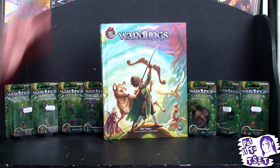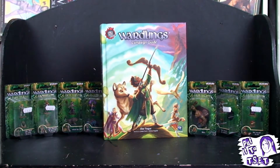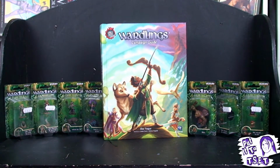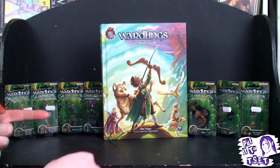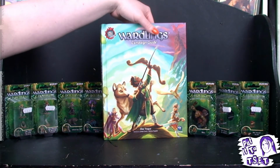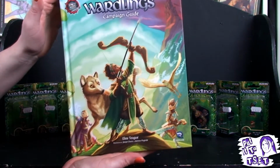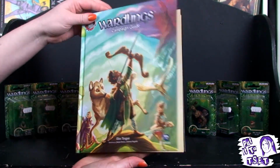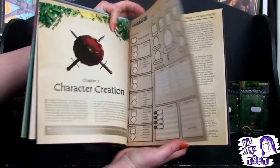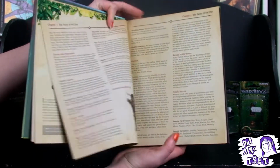But yeah, they have the campaign guide. They have about three or four series of miniatures for your Dungeons and Dragons campaign. And yeah, let's just jump in, have a look, see what's occurring, and have a bit of a deep dive. So, the book itself, it looks lovely. The artwork's fantastic. It's bright, it's colourful. The pages are very clear, very nicely designed.